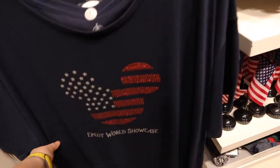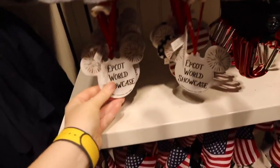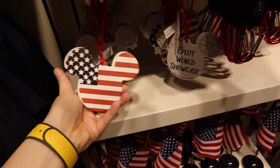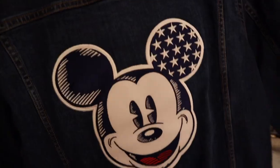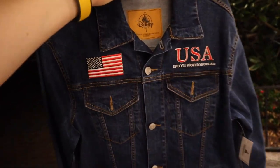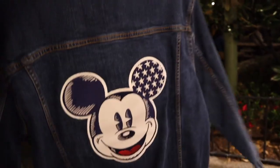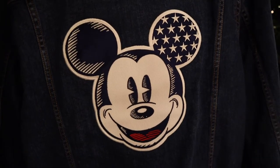They got some fancy America World Showcase merchandise out here. This is super cute. Love it. Okay, this jean jacket though. Oh my god, I don't know if you could get more perfect than that.